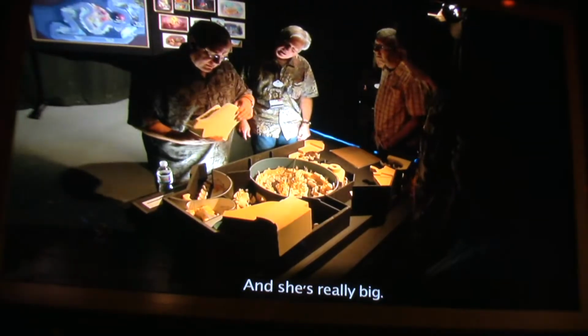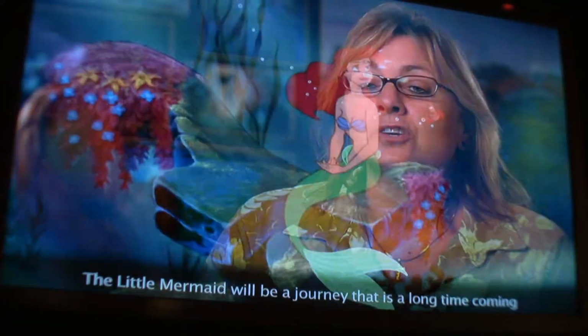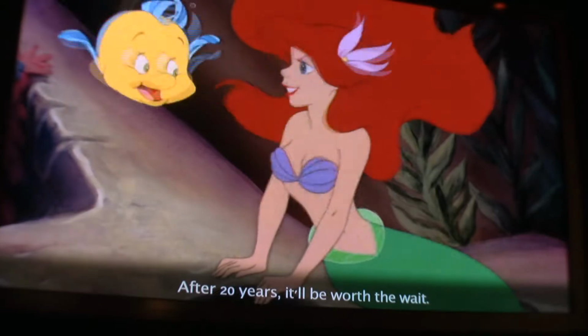And she's really big. Ursula's huge, and she's going to be there in all of her glory doing her big diva number. The Little Mermaid will be a journey that is a long time coming, but you will never ever forget. After 20 years, it'll be worth the wait.